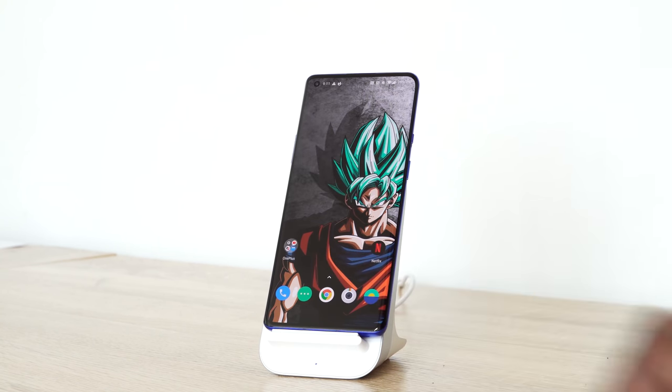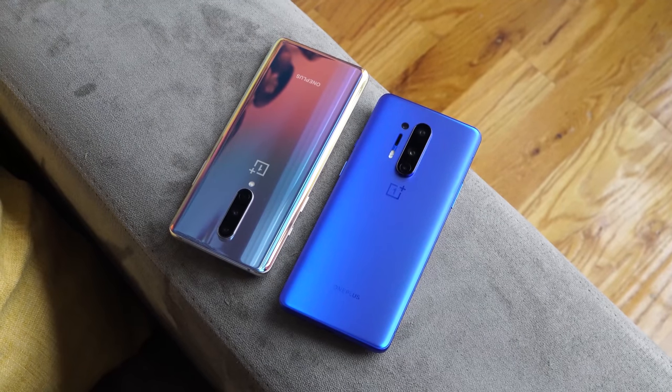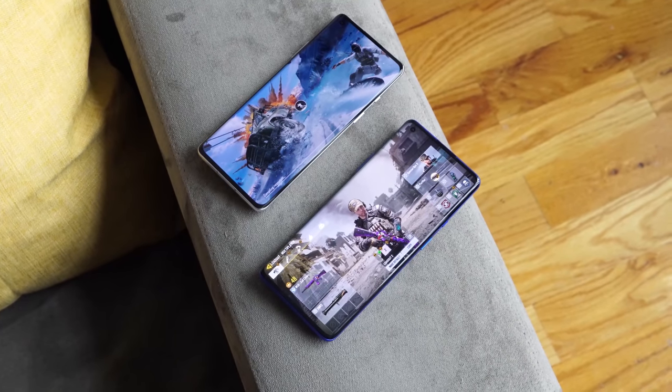But we don't care about that, right? Yeah, we also know that both of them have some really nice camera arrays. The OnePlus 8 has a 48 megapixel camera, while the OnePlus 8 Pro has two 48 megapixel cameras, a better ultra wide, all that fun stuff. But move that aside. Gaming is what we care about.